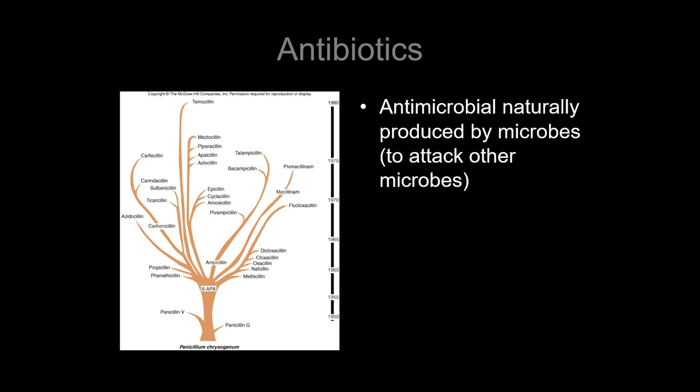Antibiotics, your book defines them as antimicrobials that are naturally produced by one species of microbe to attack a different species of microbe. In the more common vernacular, though, an antibiotic is a bacteria-killing drug that you would use in a person who has a bacterial infection. And so penicillin was one of the first ones that was mass-produced and used to actually help heal people, although not by Fleming. He had to have help with it.